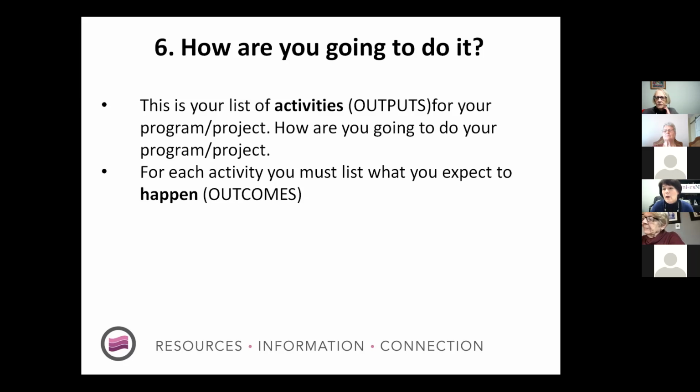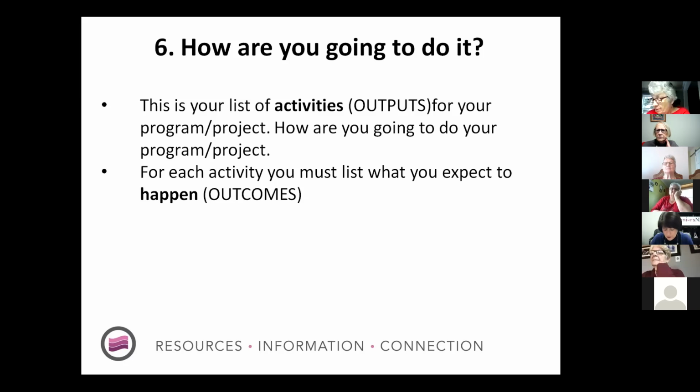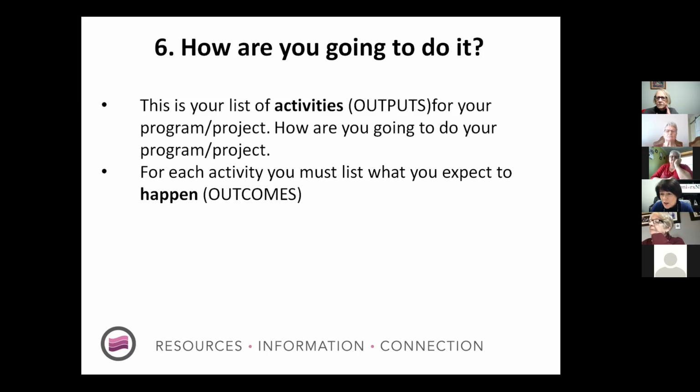And then of course, for each activity, you must list what you expect to happen. And that's your outcomes. If we're going to do this, this is going to happen. If you say your program or project committee is comprised of 5 seniors and will oversee the project to make sure the activities are being done, that is your output. This is their job: to ensure that all the activities are laid out and the schedule of plans for your sessions are listed and secured.